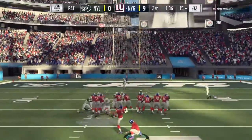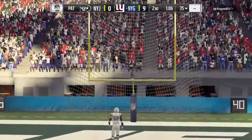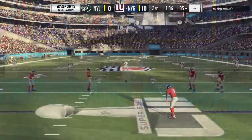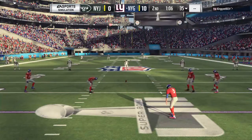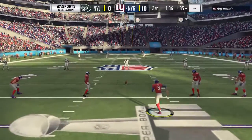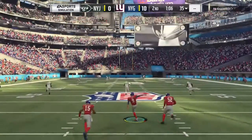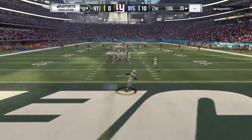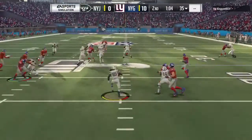Solid job up front. Really just a solid job all the way around to get that one in. That was well executed, wasn't it? Well blocked, well run. End result, 6 points. Touchdown. Set now to kick this one away, and off it goes. That'll be taken in the end zone.